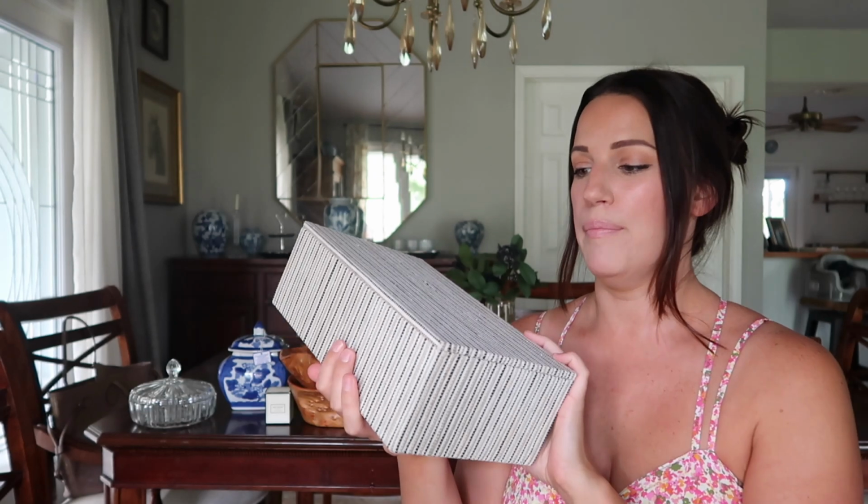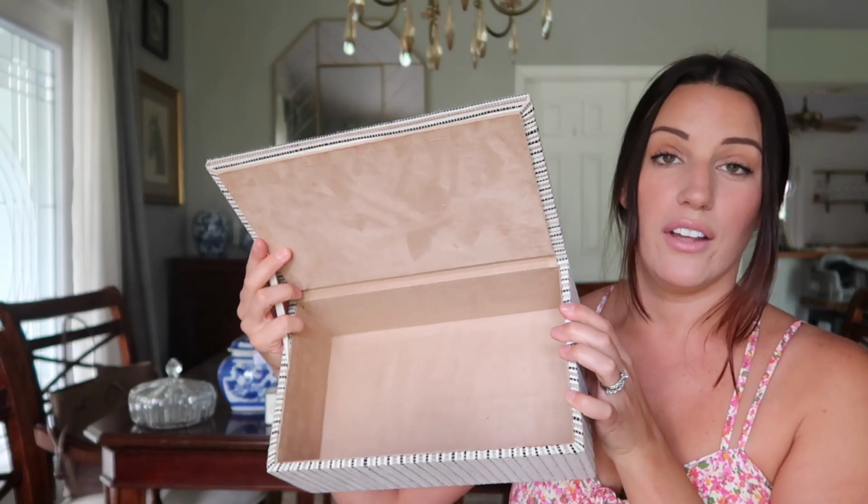Next was this box. I've been looking for just a simple box like this. Yes, just a simple box. Because I wanted to conceal like our mail. Whenever we get our mail, we come in and it just gets dumped on the table, and it looks messy and unorganized, and you just don't want people seeing your mail like when you come over, especially if you've opened it or it's just laying out. So I wanted something decorative that I could put our mail in that was also big enough to fit it. So I found this box.